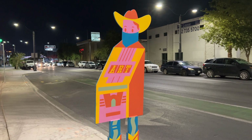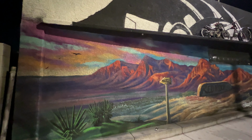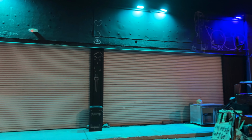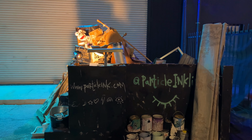After this, it was First Friday in the Arts District, so we walked all the way down there from Fremont Street. It was a bit of a long walk, but it helped the food digest. And we also saw a new show there called Particle Ink that was really cool, and the last show for that is on December 4th. After that, they're moving to a new location.